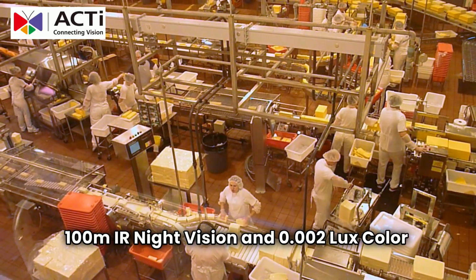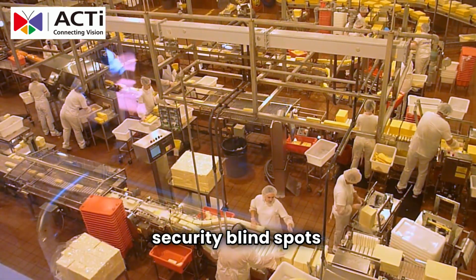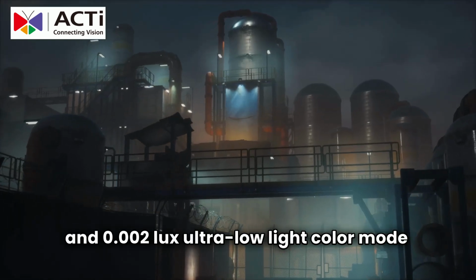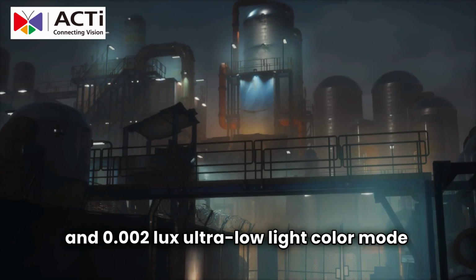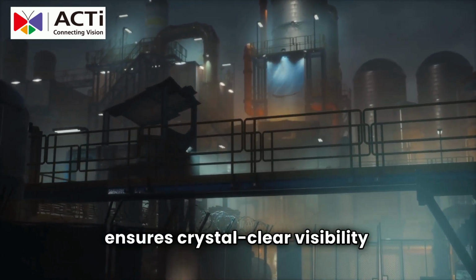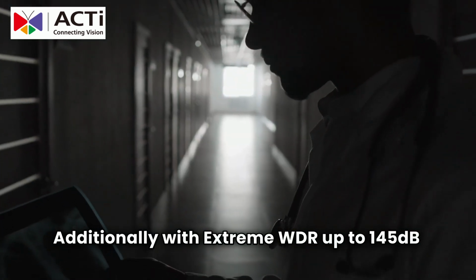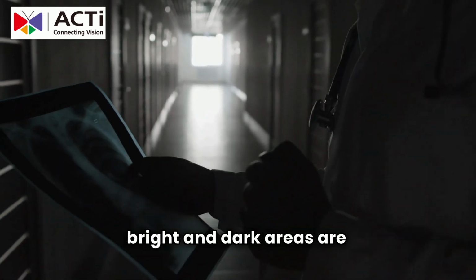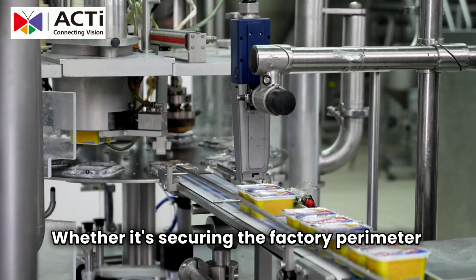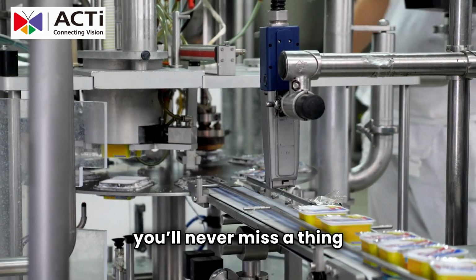100 IR night vision and 0.002 lux color mode. Dark areas in the factory often create security blind spots, but not anymore. With 100 IR night vision and 0.002 lux ultra-low light color mode, ACTi Z415/Z416 ensures crystal clear visibility even in complete darkness. Additionally, with extreme WDR up to 145 dB, bright and dark areas are automatically adjusted to maintain optimal clarity. Whether it's securing the factory perimeter, storage zones, or dimly lit corridors, you'll never miss a thing.